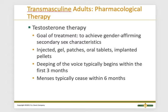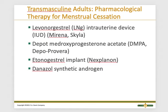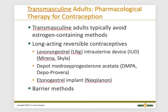You have gel, patches, oral tablets. You can have implanted pellets. You're going to have a deepening of the voice within the first 3 months, and menses you typically cease within 6 months. Therapy risk: persistent menstrual bleeding, erythrocytosis, androgenic alopecia, and migraines can be exacerbated because of this. And so you have some more medications for menstrual cessation, contraception.